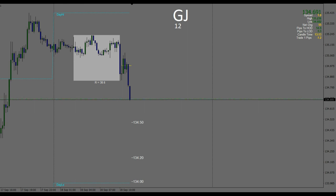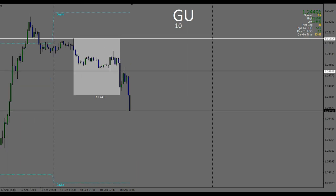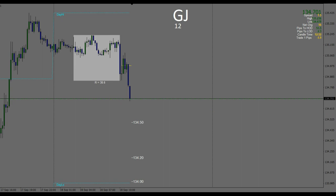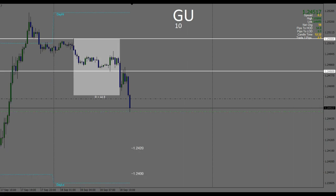Taking a sell on the pound Japanese yen and on the pound US dollar. Starting to see this price pick up a little bit. Put my stops in. Okay, so we've taken the pound Japanese yen round about the 70 level, pound US dollar round about the 50 level. So I'm looking for a price to push through those.